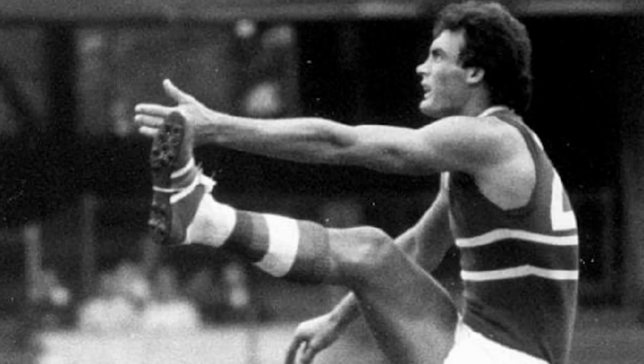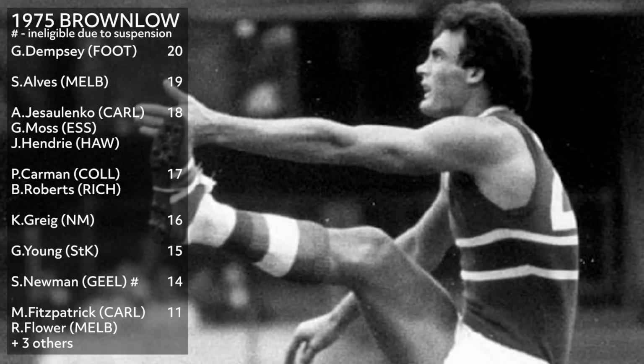1975. Gary Dempsey, Fitzroy. 6 players came within 3 votes of Dempsey, who started the umpire's fascination with big guys in the 1970s. He was actually burned so badly in a bushfire 8 years prior, he was told he'd never play again. He's in the Hall of Fame now.